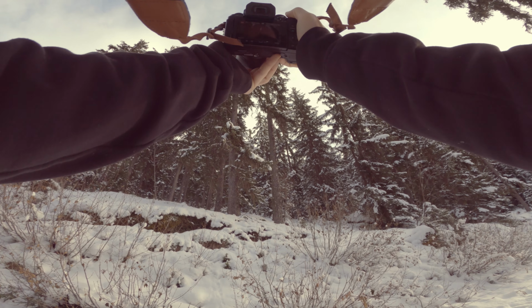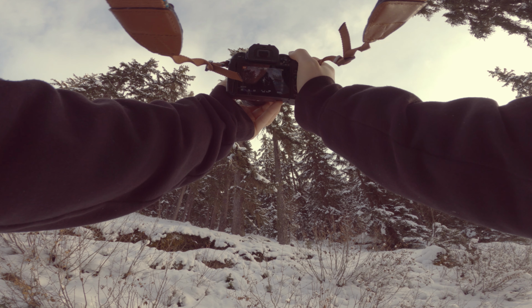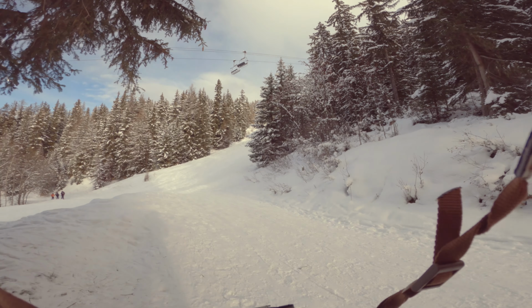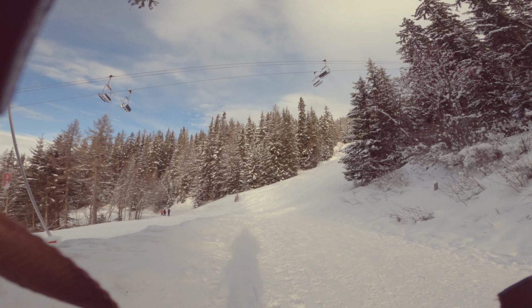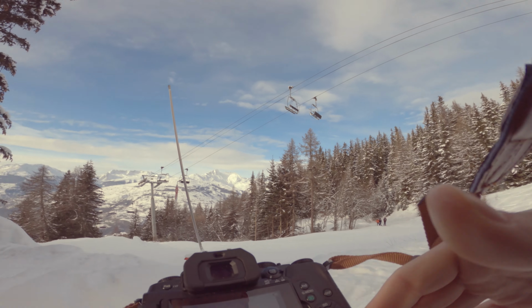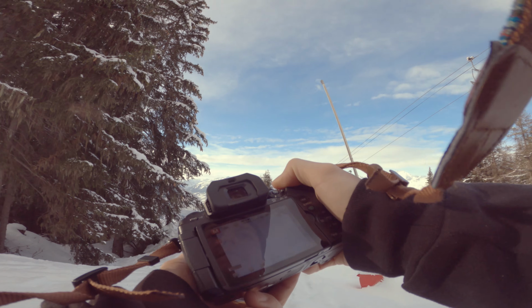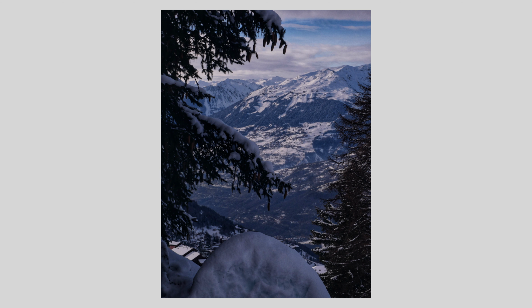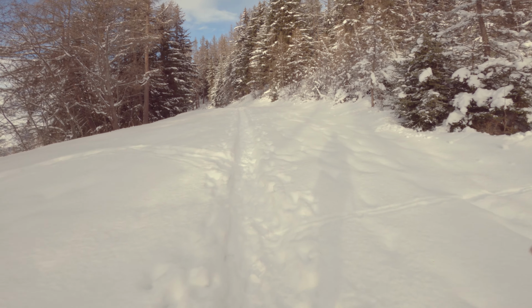Then I pointed my camera the other way up the hill against these backlit trees and got this interesting shot where the forest has a bit of a sinister feel to it. It looks quite ominous. Where the next piece intersects, I got this funny mound of snow that I saw off to the side. And snapped this nice little image, which again looked quite good in just black and white as well.